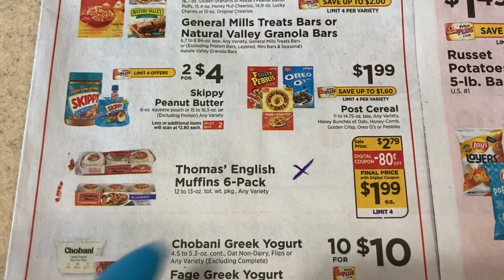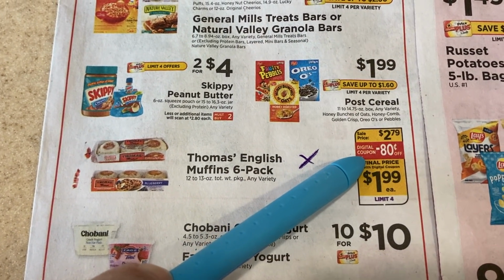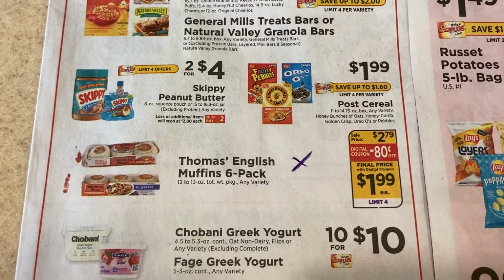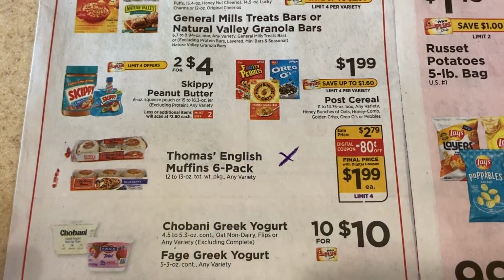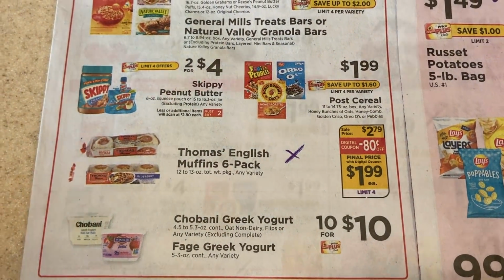And remember, if it tells you to load the digital coupon, make sure you load that digital coupon onto the ShopRite app or whatever food store you're using. That coupon has got to be loaded before you check out.